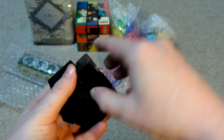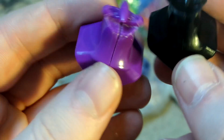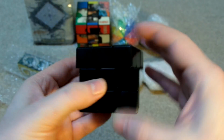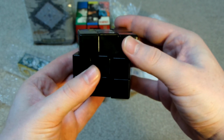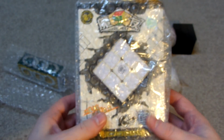Let's see how the pieces look. I'm guessing they're going to look just like a Zhanchi. Whoops. So there's the edges. And they do seem to look pretty much identical. And let's take a look at the corners. Yep, corners look identical as well. Let's see the corner cutting. Yep, that's absolutely fantastic. Really good corner cutting. Alright, so let's take a look at the Guhong knockoff. So this is still in its original packaging.